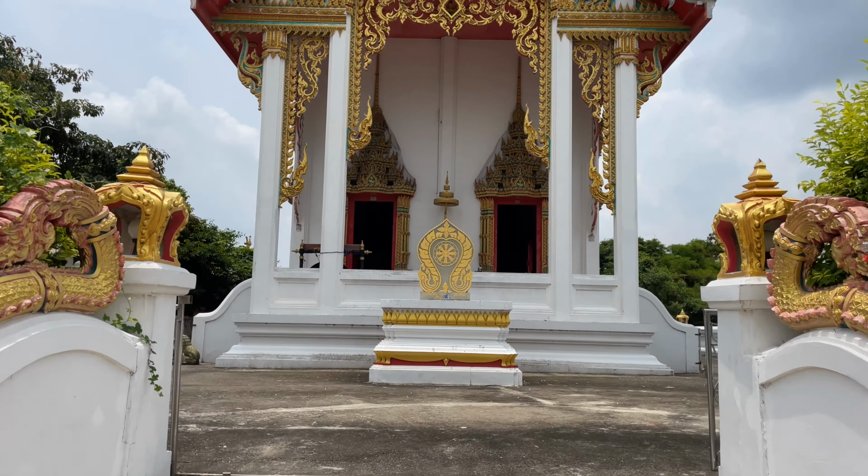So this is the new Buddha. Now the hall is pretty similar except for it has the murals behind the Buddha. And then it has 5 windows on each side, so it has 10 windows in this hall. But the walls are just white. It has the red ceiling.